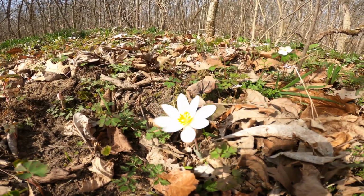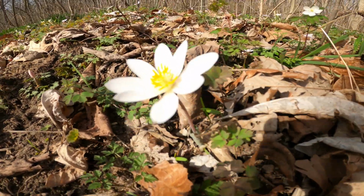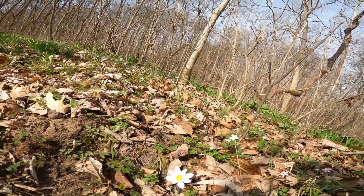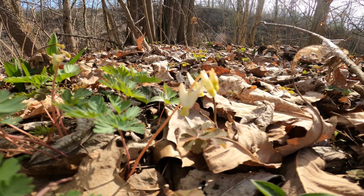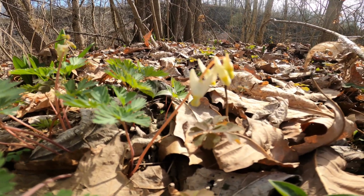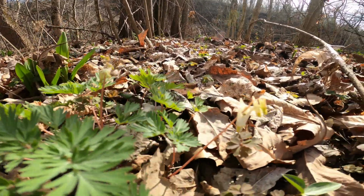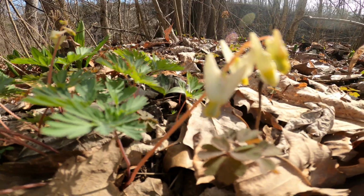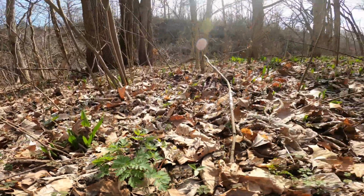Right here we got a beautiful bloodroot flower. And right here is Dutchman's breeches. This is probably one of the most obscure looking flowers of the spring ephemeral bunch. And this is the flower that can only be opened by a certain type and gender of bee. They pry open that flower to get the nectar out.